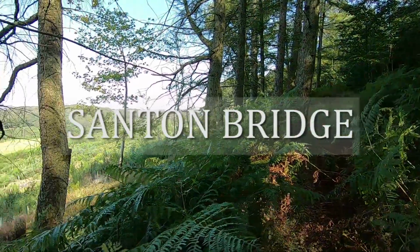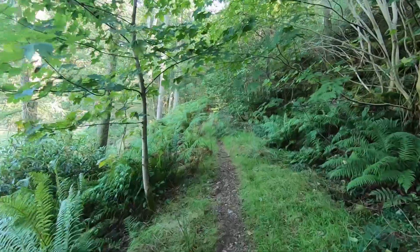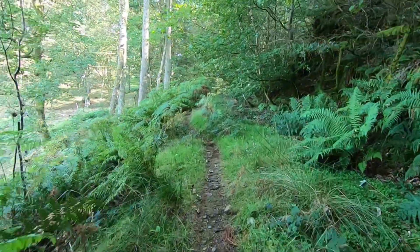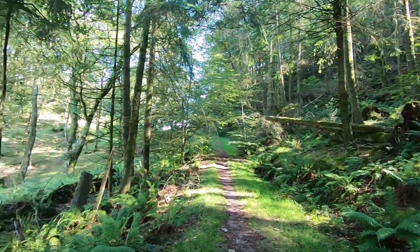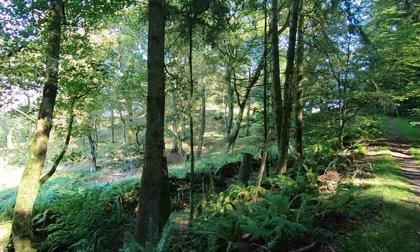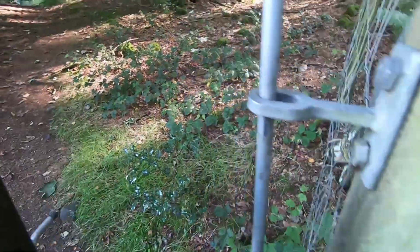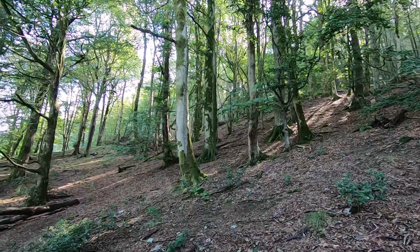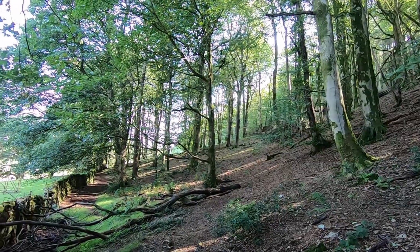Going for a walk in the woods today. The trees are a mixture of pine woods and also there's some older trees as well. This path started about 200 yards away from my hotel. I haven't met anybody on it yet. I'll show some of the views of Wast Water a bit further on in the video. Let's start off on this walk in the woods.